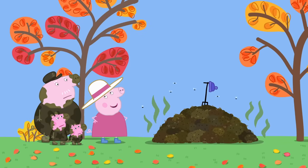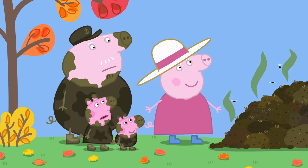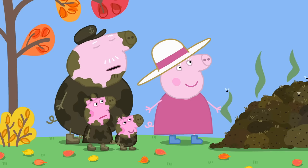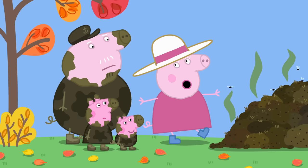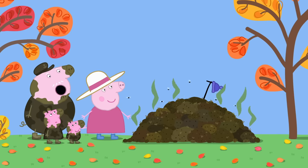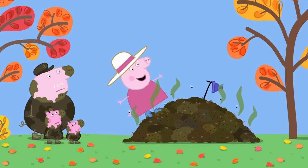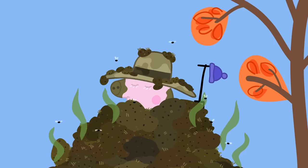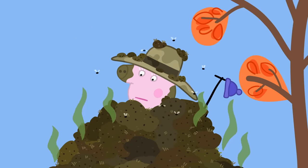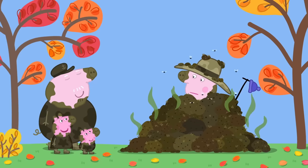I will get George's hat back and then you can all get cleaned up. Be careful, Granny. I would use a stick. Thank you, everyone, but it's perfectly fine. I've got boots on. If you walk on that manure, you will sink. Hush, Grandpa. I have no intention of sinking. I can reach it. Got it. Oh, dear. Granny Pig is covered in manure. Ooh, smelly Granny Pig.